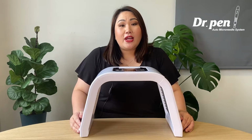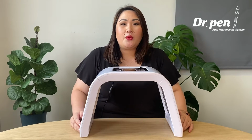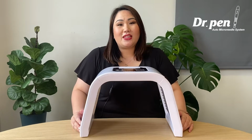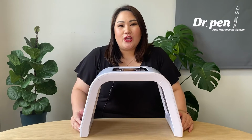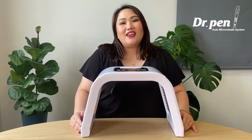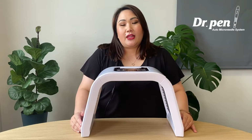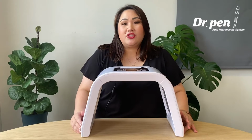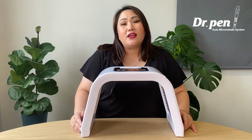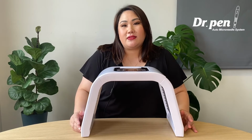PDT, as in photodynamic therapy, works similar to photosynthesis in plants. Your skin actually absorbs light to produce more collagen and elastin and regenerate your skin cells as well. And the other 2 technologies that I'm going to mention is the LLLT, low level light therapy. It's really nice, it soothes and relaxes your muscles as well.